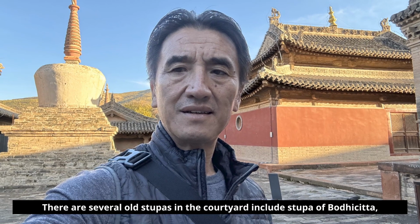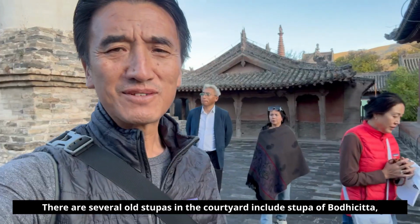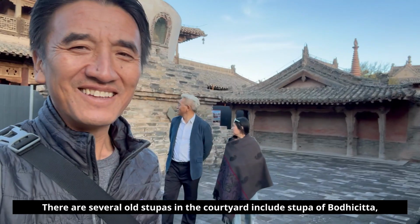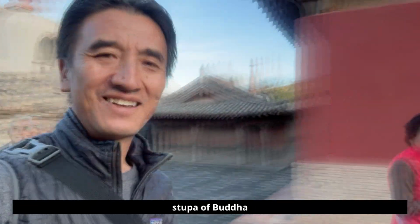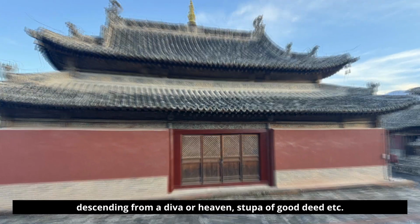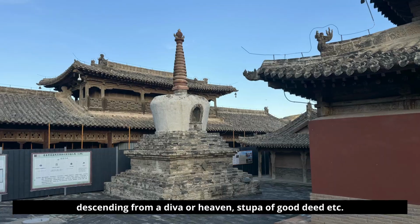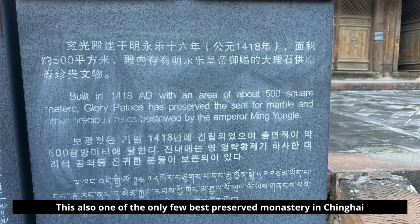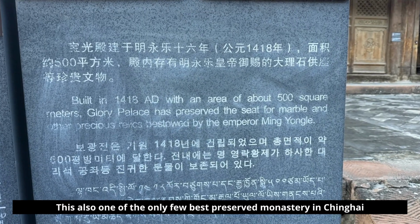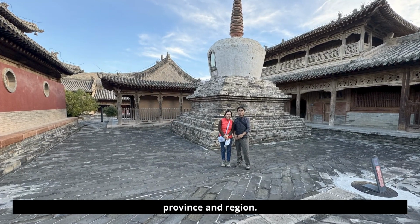There are several old stupas in the courtyard, including the stupa of Bodhicitta, the stupa of Buddha descending from Deva or heaven, the stupa of golden deed, etc. This is also one of the few best preserved monasteries in Qinghai province, Amdo region.